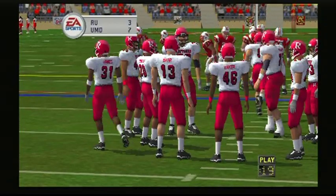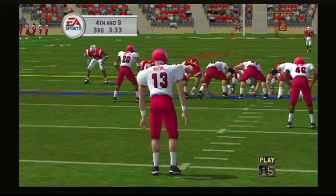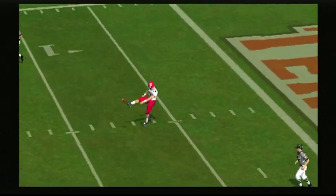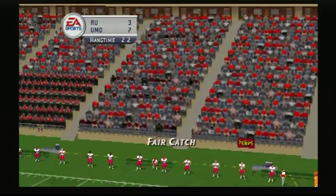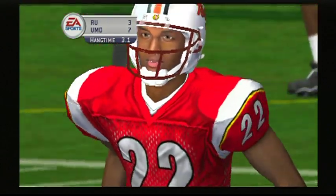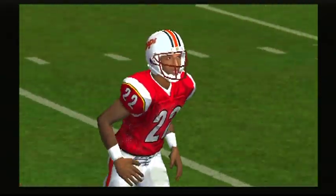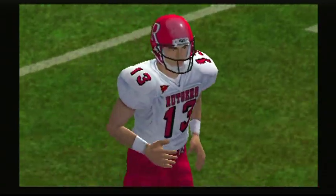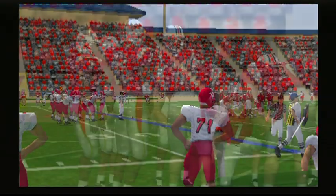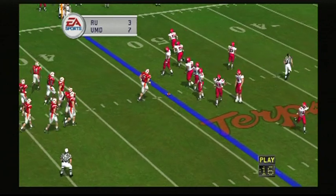Fourth and nine coming up here. Ball on the 19. They come out in a punt formation. Number 22 calls for the fair catch. He hauls it in at the 46. They'll start this drive at the 46-yard line.